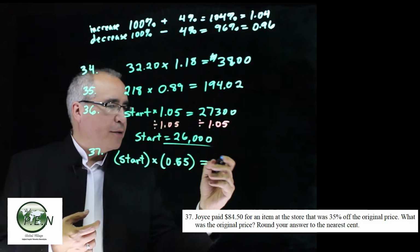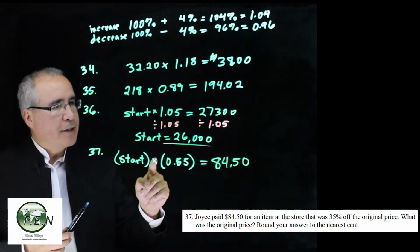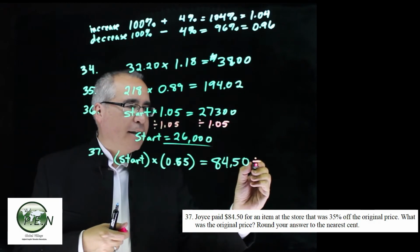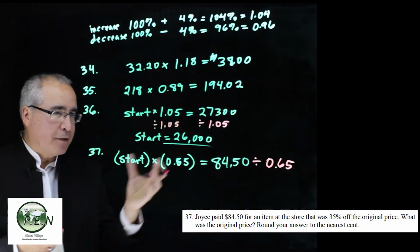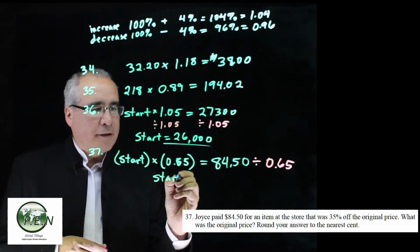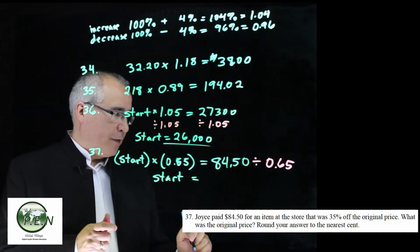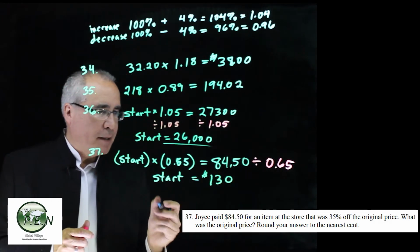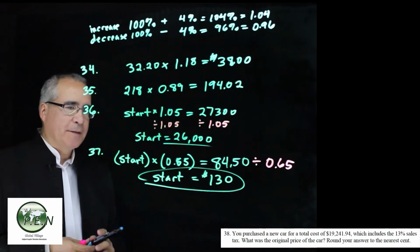Well, that's what we know. She got the new price is $84.50. Okay, so instead of multiplying, what we're going to do is we're just going to come over here and then divide by the 0.65. Because we can't multiply because we don't know what the starting value is, but we will in a moment. The starting value, the original price, 84.5 divided by 0.65 was originally $130. Not bad. Okay, that's the original price.